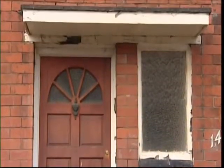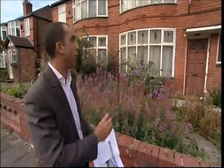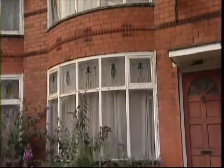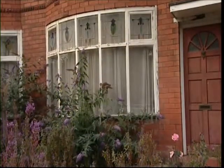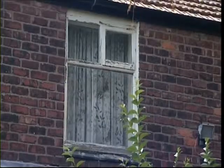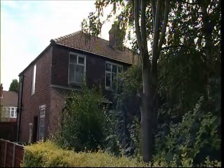Quite clearly, you're going to need to rewire it. It's going to need a full gut job. There's going to be kitchens, bathrooms, repainting, decorating, and I would estimate that you're talking at least £30,000. This would be a big, big project for Simon and Kerry, but done up, this house would be fantastic. The guide price is £125,000. Now that seems quite high to me.